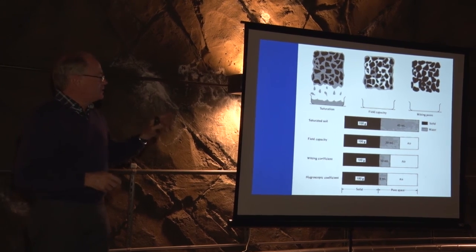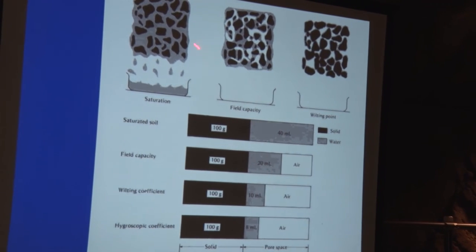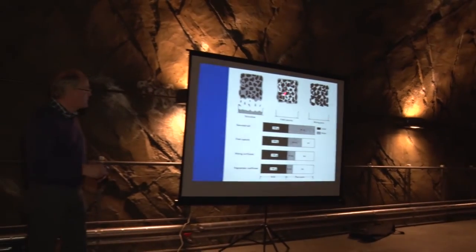What I want to go next to is start looking at how some of these things react in relation to water, some of the concepts. We can have soils that are called saturated. That's when all of the pores, all of the air pores that were air are filled with water. You can have what's called field capacity.